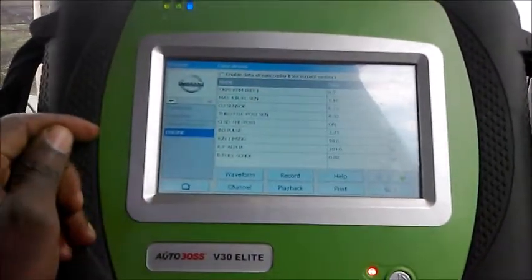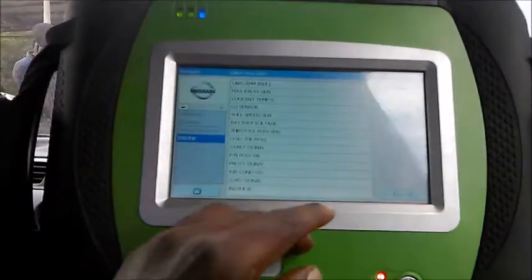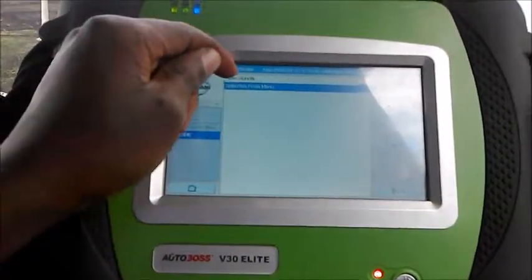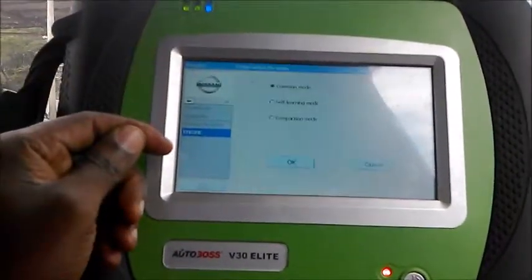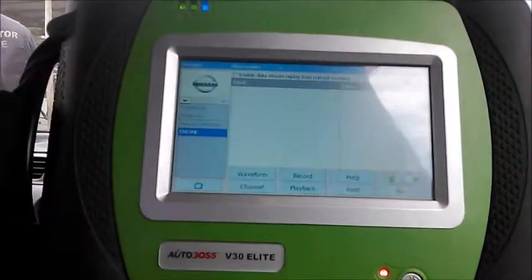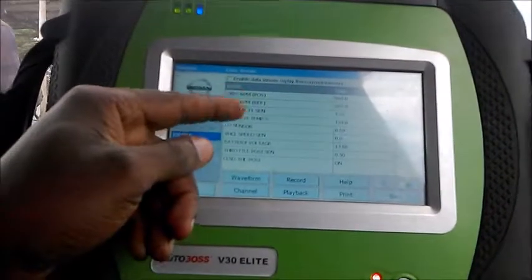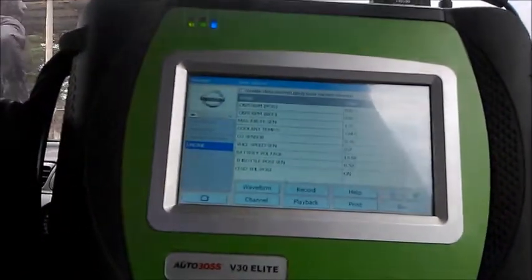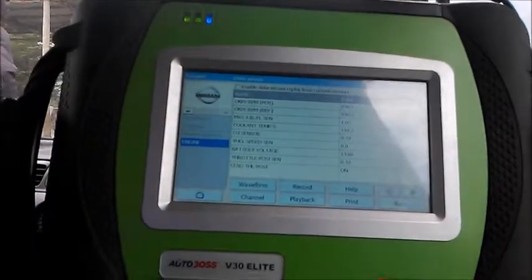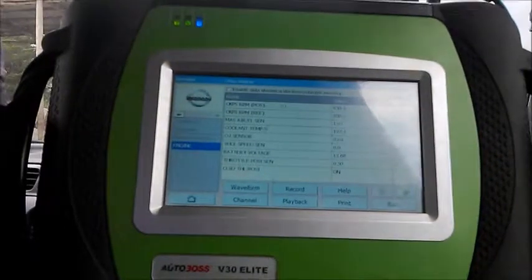I'm going to go back to... okay, suddenly I see data for crankshaft position sensor when I go to the data stream for the main signals. So that's all good.